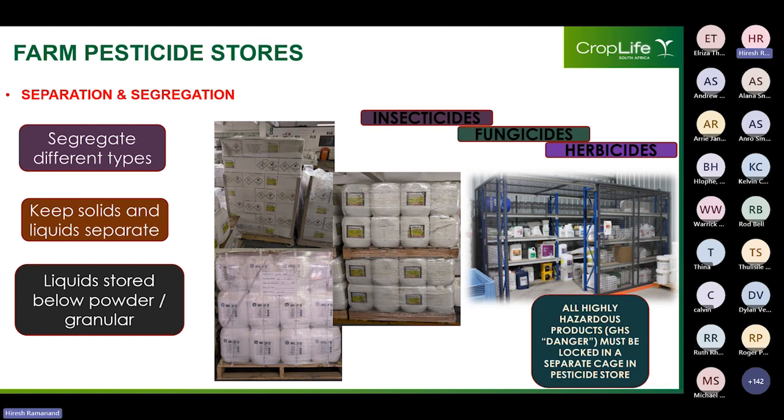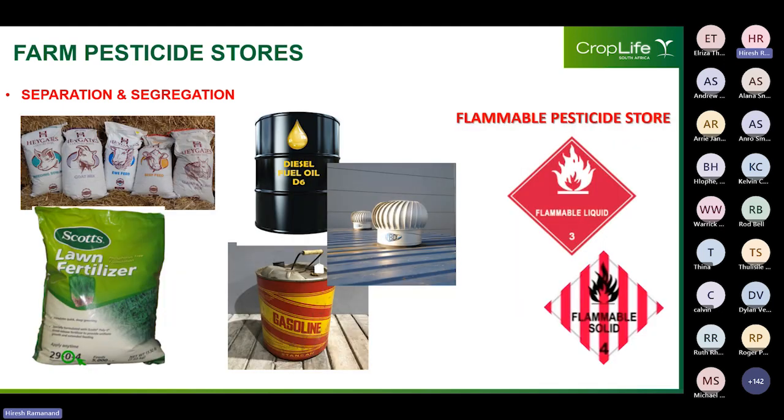Do not store the following in a farm pesticide store. Firstly, animal feeds or solid inorganic fertilizers. Why? Because these may absorb the pesticide fumes, thereby compromising the integrity of those products. Now, a separate facility is not required. As I mentioned earlier, if the pesticide store is part of a larger complex or other stores, it must be totally sealed off with a firewall so that there is no free movement of air between the pesticide store and the rest of the building.